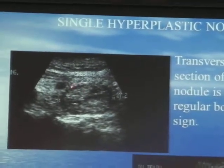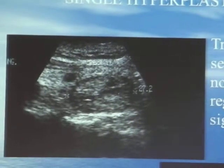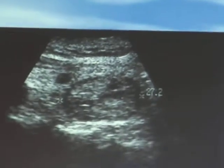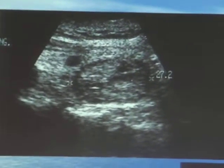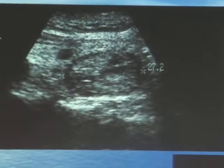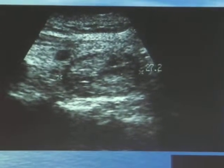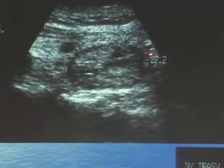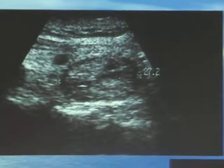And if you look here, you can see that there's a halo sign. But we have moved away from this belief that if you see a halo sign, it's most likely benign. I mean, it guides you towards thinking of writing down a normal report. But having said that, we have also seen malignant lesions with a halo. So this is the halo that you see around it, this nice hypoechoic line around the nodule.